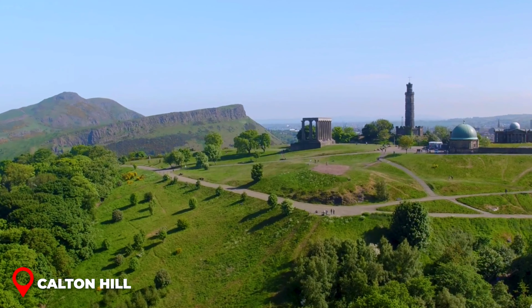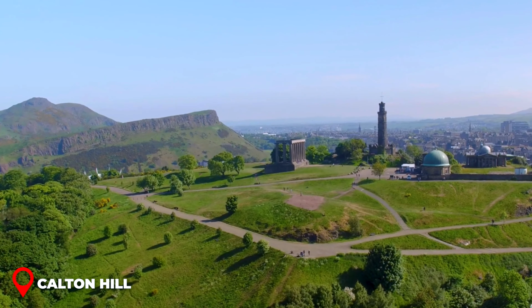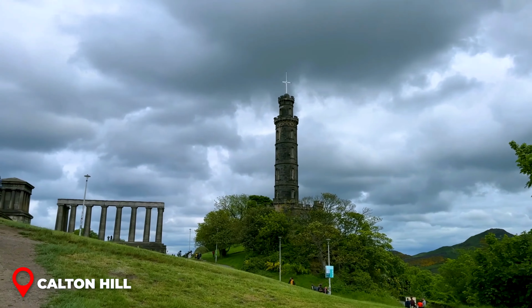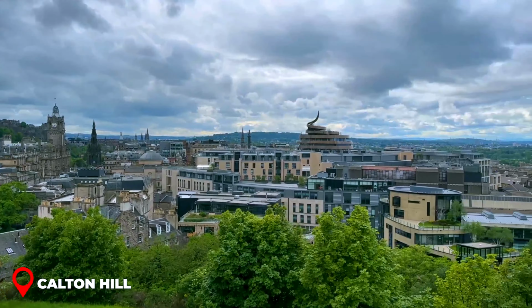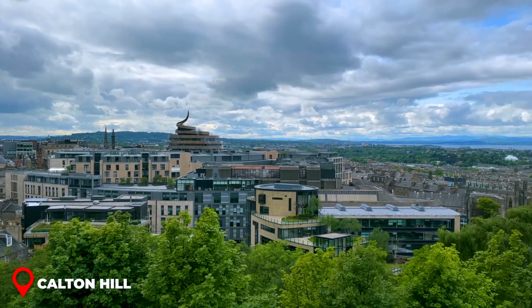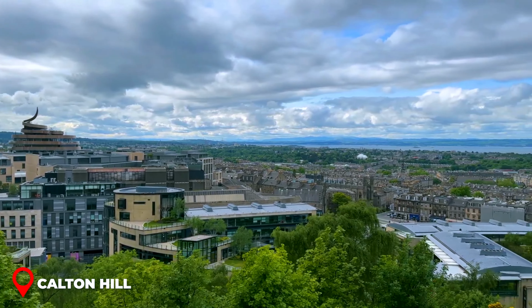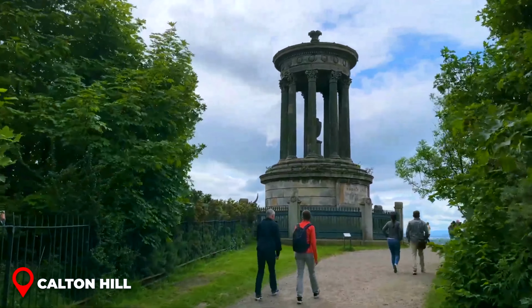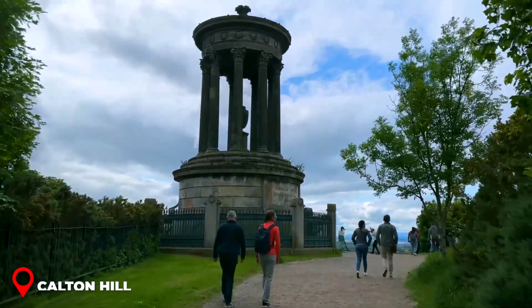First stop, we're gonna conquer Calton Hill. It's right at the entrance to New Town, so you can't miss it. This place is like a gold mine for your camera. So many epic moments to snap pics of. And when you reach the top, boom, you're hit with this insane view of the whole city, the North Sea, and Arthur's Seat. And don't you worry, it's a breezy 10-minute climb, easy peasy.